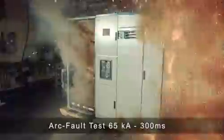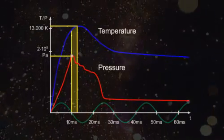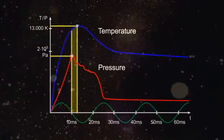It always happens when you least expect it. Even an arc fault with a duration of only 20 milliseconds results in major damages to the electrical power distribution. Already after half an AC cycle, the system hits its maximum pressure and highest temperatures.